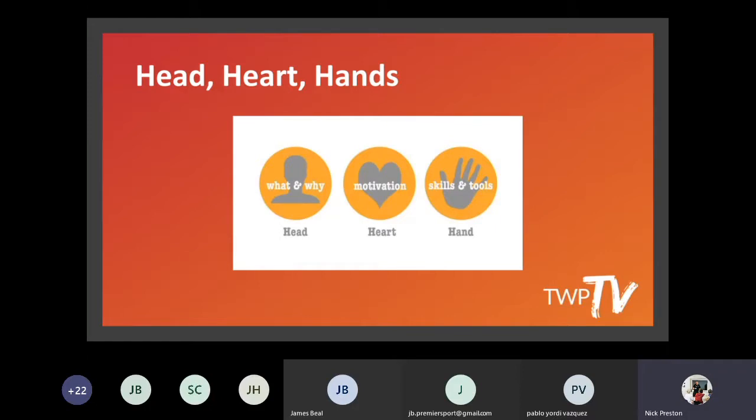So when we're teaching, we need to be working with these head, heart, hands thoughts. We need to be thinking about how we're going to engage the head. So how are we going to make sure that they know what and why they're doing? How are we going to engage the heart? How are we going to motivate them to actually want to do it and want to come back? And then we also work on the hand. How are we going to give them skills and tools to be actually doing it? So if we take a football match, for example, what's the head? What's the reason? What's the tactics? What's the rules they need to know? What's the motivation? Why do they want to go and get muddy and wet on a field playing with 11 people against 11 other people going to kick them with a ball coming at them at 100 miles an hour?